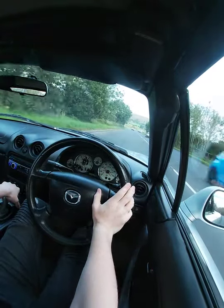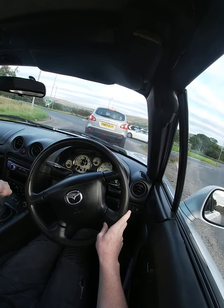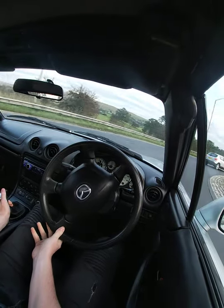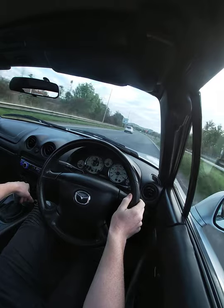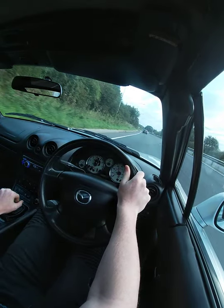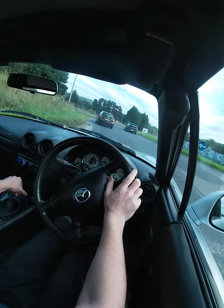There you go, there's a bit of spirited driving for you guys. I'll try and give it a little bit down this dual carriageway. Let's see what we can do. Obviously, if there's too much traffic, then I can't do it. Or if there's police, then I can't do it. Look at the Vauxhall Vectra. Not sure if you guys can see that, but it looks a mess. Gotta stop here because there's a car.